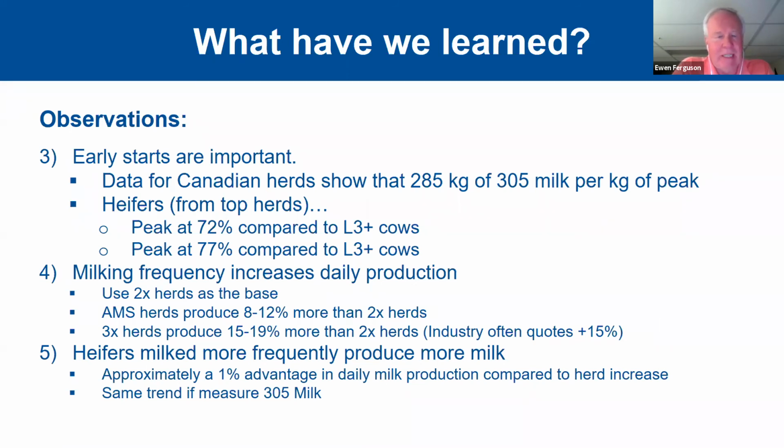Heifers that are milked more frequently produce more milk. Again, I think we've known that. And whether we looked at the daily milk production or we looked at the trend on 305 milk, that advantage seems to be around that 1%. And again, I thought it would have been higher than that, but that's what we're seeing when we look at it 2 different ways.